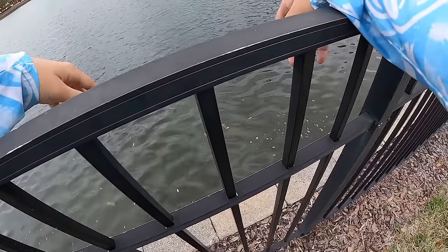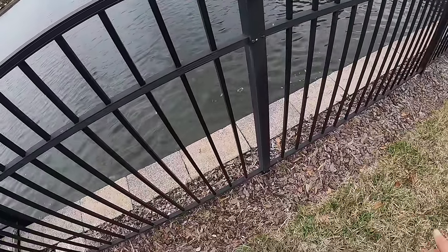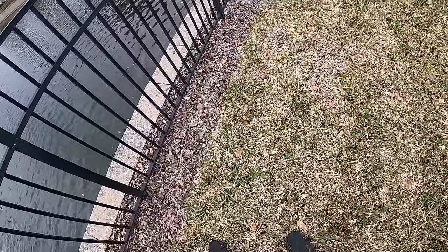I need to hit up those ponds again. It's fun to explore new spots and figure stuff out. When you get to fishing, it's kind of like figuring out a puzzle. Where are the fish at? What kind of mood are they in? What will they eat, if anything?